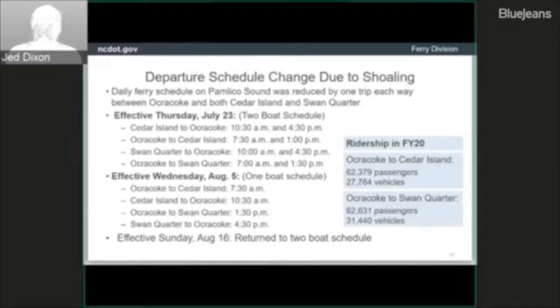As I mentioned before, the 2-boat schedule has departure times from Cedar Island at 10:30 and 4:30, and departure times leaving Ocracoke for Cedar Island at 7:30 and 1, Swan Quarter to Ocracoke 10 and 4:30, Ocracoke to Swan Quarter 7 and 1:30.